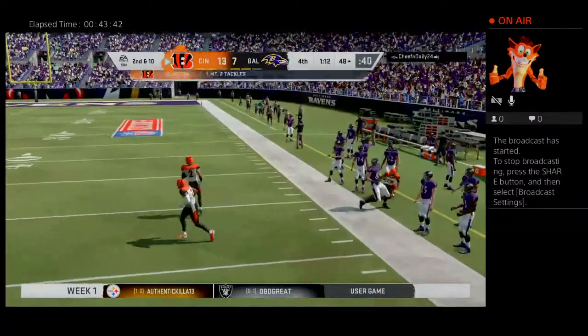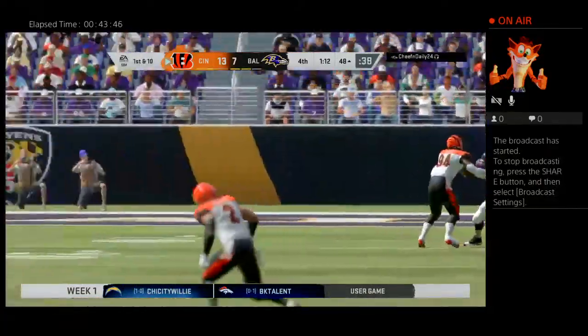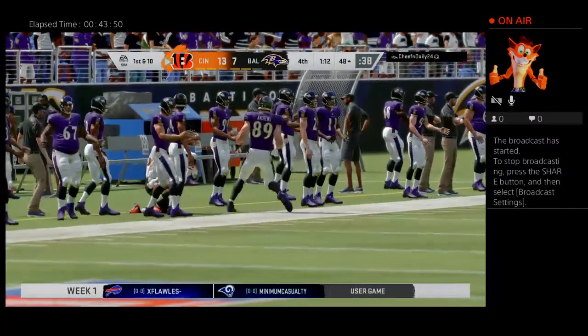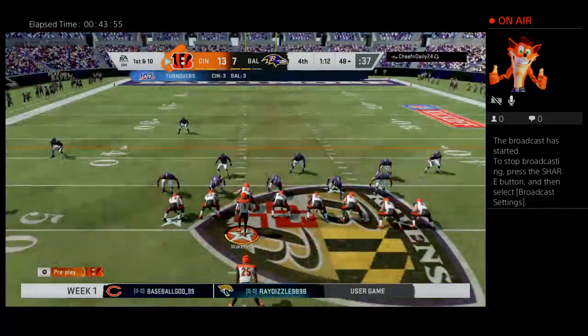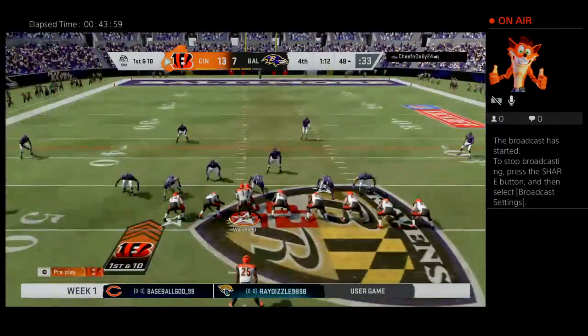And, a crusher there as it's intercepted. Picked off by Mike Hilton. And that one, it's going to hurt big time. You're in the 2-minute drill trying to get your guys down the field, and it's looking like they're going to come up just short, as this is definitely not his best throw. And it'll wind up being intercepted.